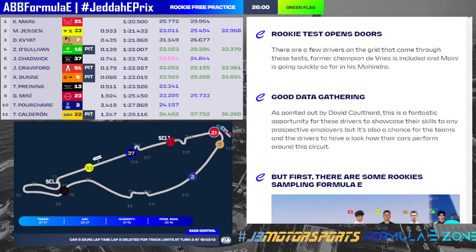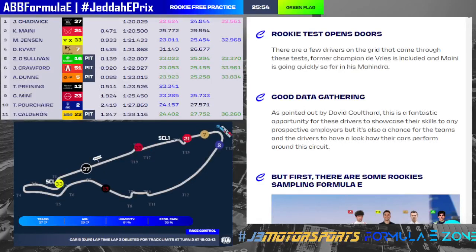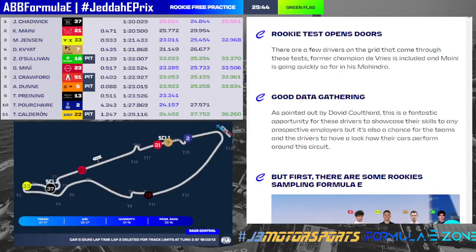Just look at the purple lights in the back of that Jaguar driven by Jamie Chadwick. That indicates that she's using the attack mode at the moment. For anyone new to Formula E, that's a good way to spot if the drivers are using the extra power of 350 kilowatts and also 4-wheel drive, and that should take Chadwick to the top of the times. Indeed it does. So Chadwick goes to the top of the pile, just under 5 tenths of a second quicker than Kush Maini at the moment.